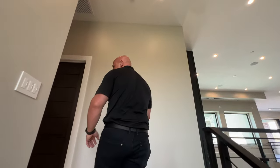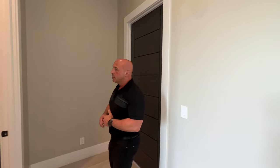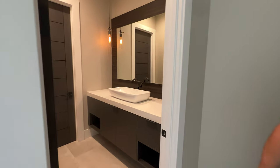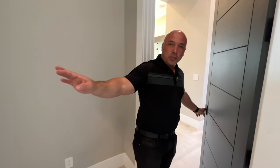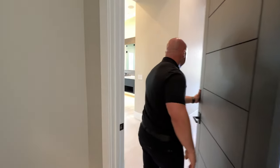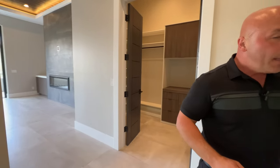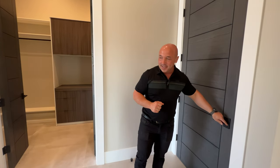Now, I told you about that second primary upstairs. This is it. So as you come upstairs, you've got another powder here. And you've got another toilet in there. And Aaron knows I like to keep those doors closed. No need to see the toilets. Now, unless it's a really fancy toilet. And these do have fancy toilets. So I think I may give you guys a sneak peek on this.